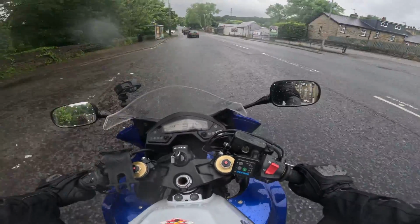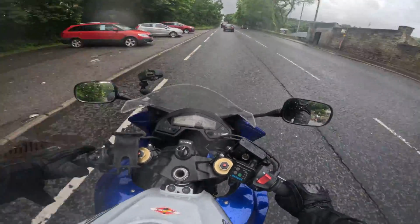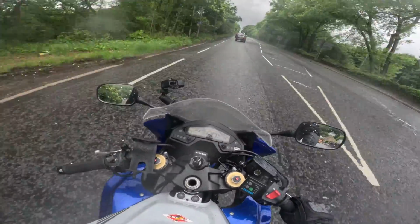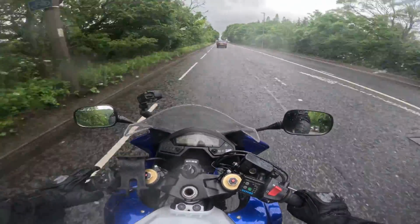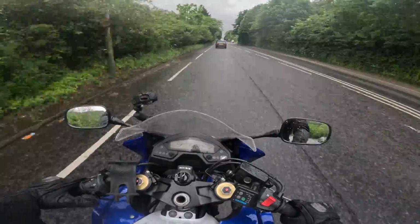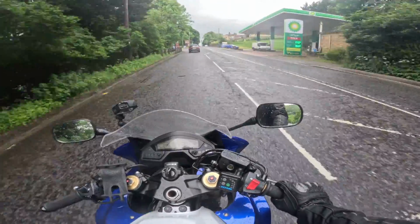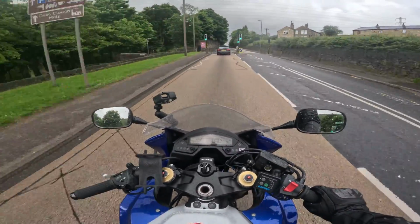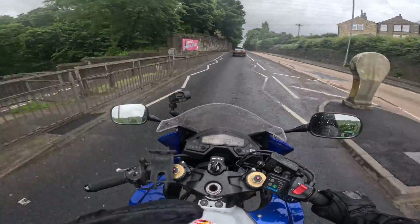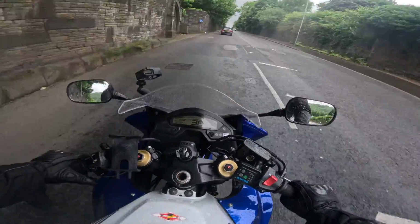One of the things I do quite like about it as well is it's almost like it's only part faired. You don't have the fairing that comes all the way back to the pegs and covers all the engine. I've previously stated that I like naked bikes, brutal, no fairing, but I also like sports bikes, fully faired, clean look, and this is a little bit of a mix of both. So I think if you like a bit of anything, it's a good option looks wise.